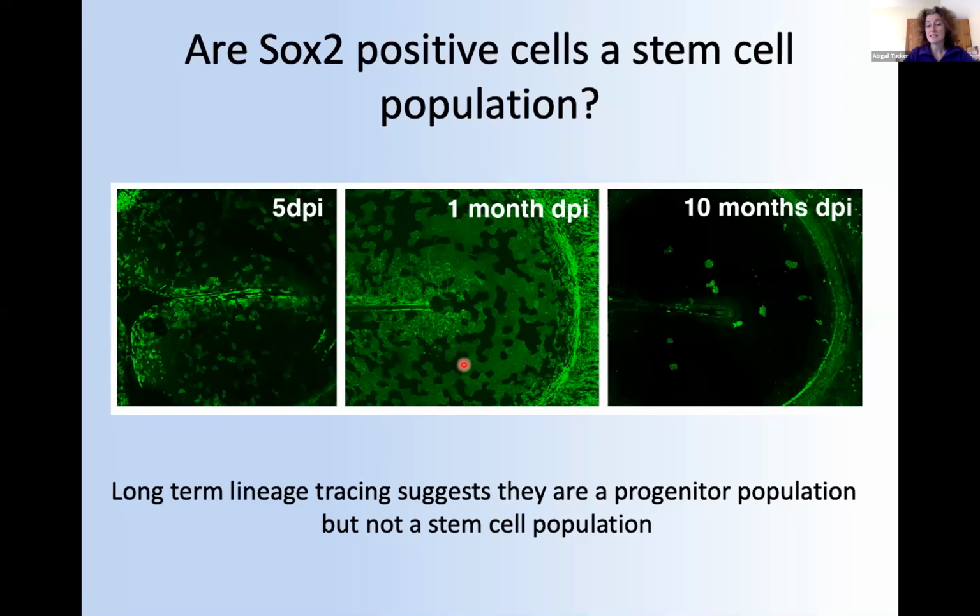And interesting, it is just this thin inner layer with these very large shaped cells that are pulled out and form this endodermal mucosal layer. But then when we leave those mice for up to 10 months, we see actually we've really lost the signal. So that would indicate that actually the SOX2 cells are not, during normal homeostasis, acting as a stem cell population. Perhaps they're more like a progenitor cell population that is able to create much of the eardrum tissue, but doesn't have those stem cell properties.